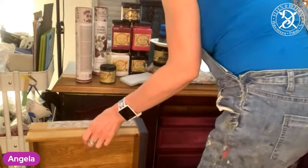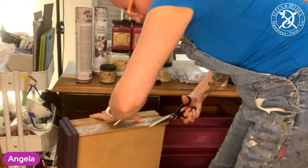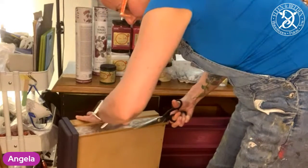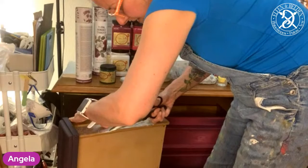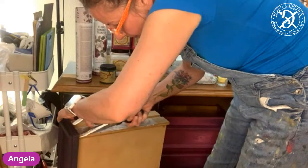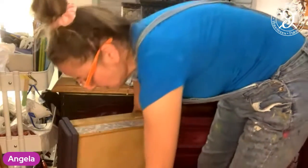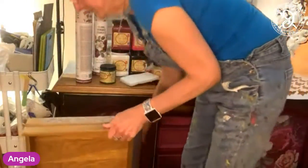Cut that a bit too. That's too much. So I'm just making it easy on me. Don't need it around this edge. So I'm just cutting that off here. That's the bottom of the drawer. That's easier.